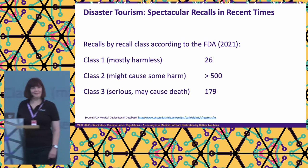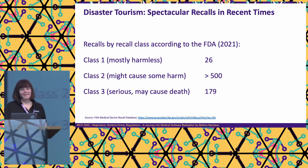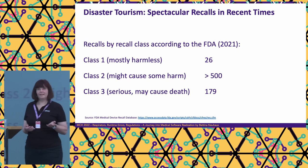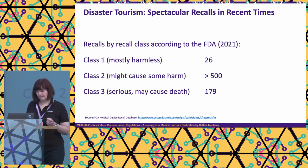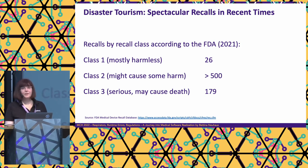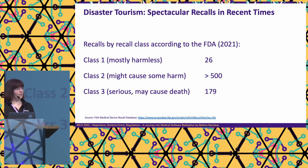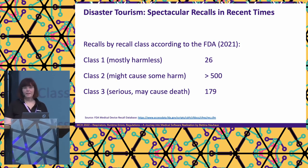I can't tell you how many, because the database would just return a maximum of 500. So the class 1 recalls for mostly harmless products, that was just 26. And most of those were mislabeling. For example, there is a lab product for in vitro diagnostic agents. Maybe there was a different agent in this soup, so to say, but it still works very fine. It's not a problem, it's just mislabeling. That's cause for a class 1 recall.